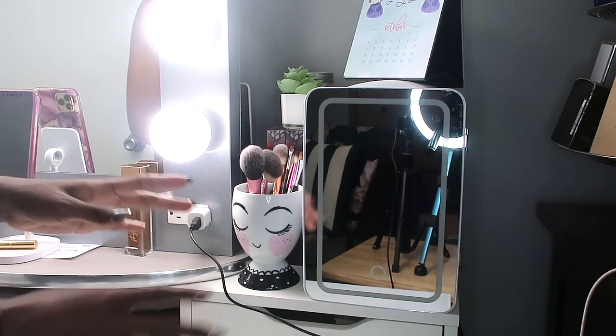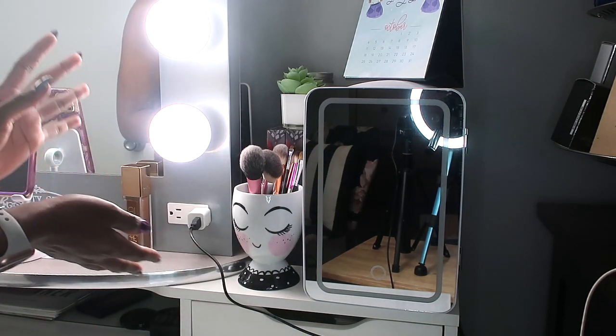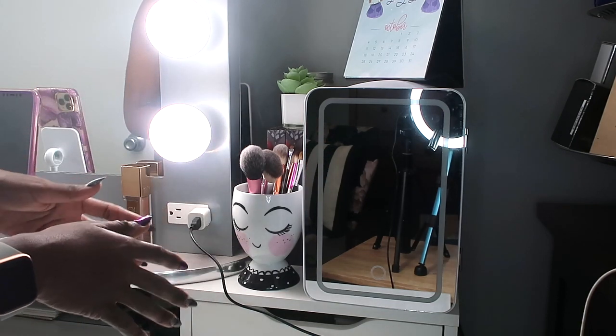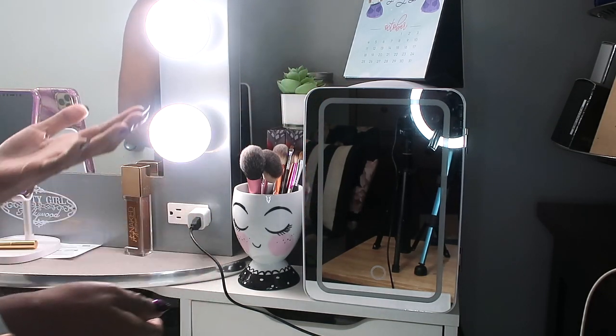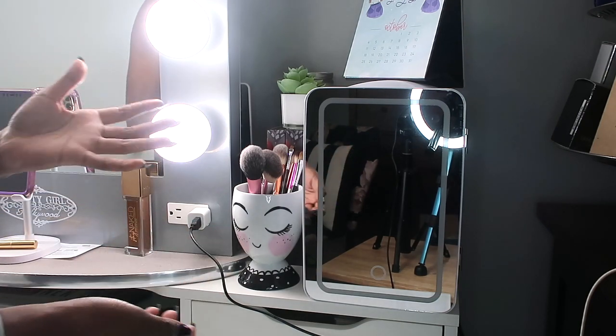Something short, sweet. I know you guys love to see unboxings and see what new stuff I got, and you guys know I'm always trying to cost save and definitely make it look aesthetically pleasing. So yeah, it's my vanity. I love that it's white. I wanted something white because when we move, I will be having some whites and golds and different things in my new office space.